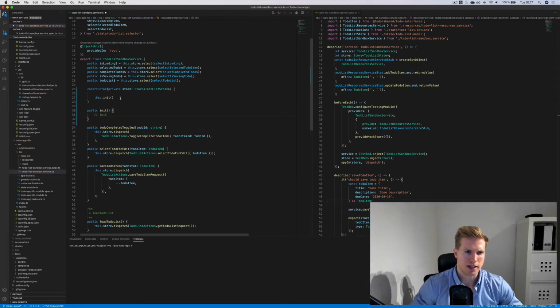Doing it like that is sometimes necessary, so you can set everything up for the test, like set up all the dependencies, and then you can just call this init because you need to first instantiate the service, and that's how you call the constructor. So that's the only exception to the rule. Otherwise, don't make private methods public for the sake of testing them.